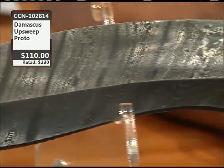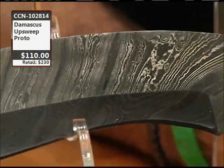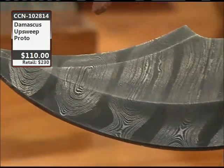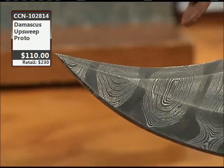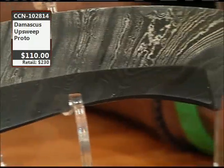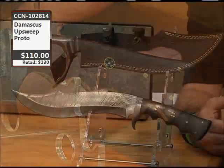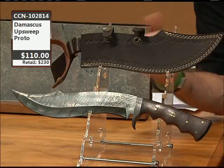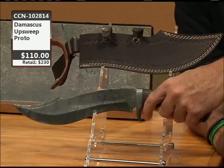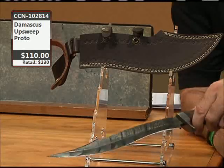Look at this Damascus. That is, to me, almost like a Cookery blade as well. I know they're referencing it as the upsweep. That to me looks like a Cookery blade that has a clip on the end of it and a flare that looks almost like the Sinbad. That is all Damascus. Saddle ring leather sheath comes along with this one also. It's only $110 on that. Wow.